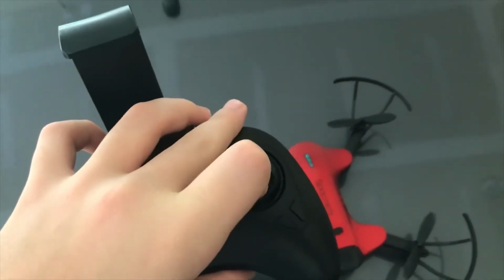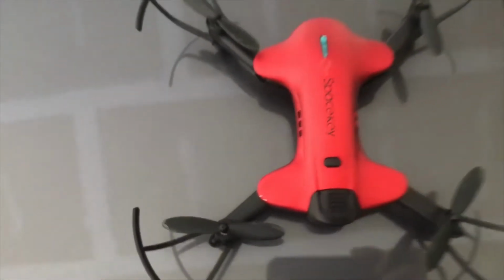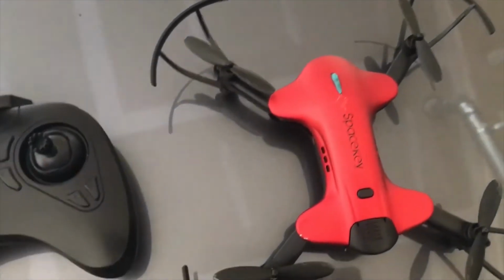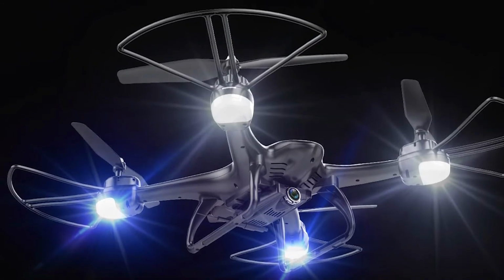Today, let's talk about kids drones. In this video, we are breaking down the 7 best kid drones on the market this year, based on price, performance, durability, and more. We are taking a look at products in all price ranges, so whether you are looking for an excellent value drone for your kid or the ultimate best one, we have an option for you. If you're interested in finding out which kids drone is the best one for you, stay tuned.